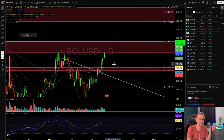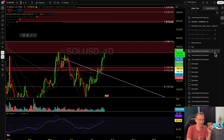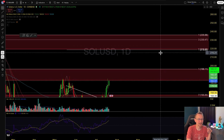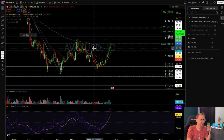I said 183. We happen to sit right around that 183. 196 is that next stop that we can make, and there's probably a few other things that we can find within there that would cause that area of support and resistance to happen. North of that is when we start to get anywhere from about 218 all the way up to about 236 for Solana, and then we'll talk about AVAX here.